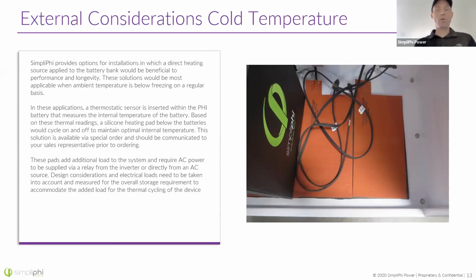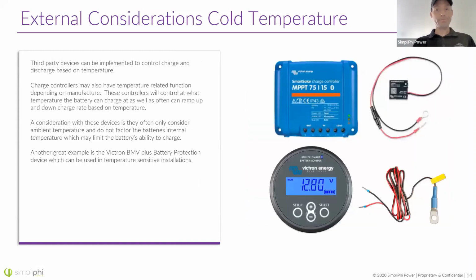The previous slide using insulation was on passive temperature control. Active temperature control, these batteries are special order, but the BMS can use temperature to control heating pads. And the batteries can be set on these heating pads, and these heating pads can heat the case of the battery. This is a nice feature, but do keep in mind that it does use some of the battery's energy to control temperature. There are external third-party devices that can be used as well.